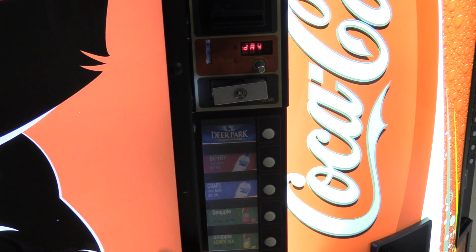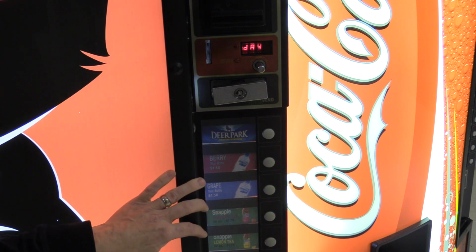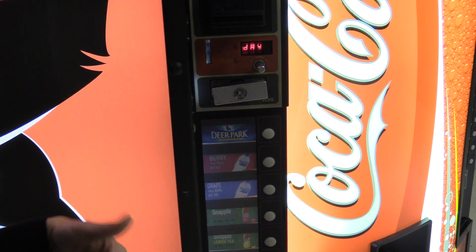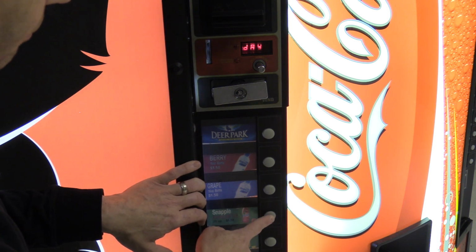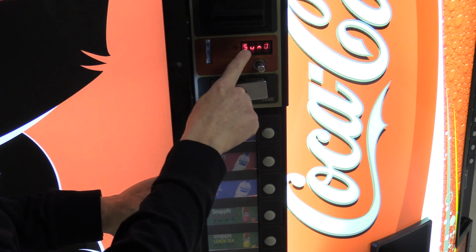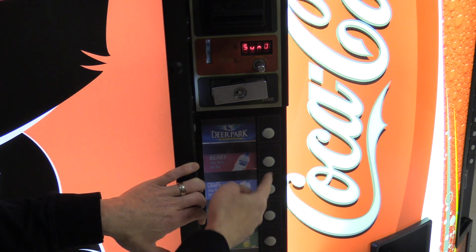So day, you can have it do block at different days of the week. On this machine, I only block them from Monday to Friday. If there's people in here on the weekend, which sometimes there are, I let it vend. To get in here, you press the 4th button, and it's going to go through each day and tell you whether it's blocked on that day or not. So Sunday has a 0. It means it's not blocking anything on Sundays.